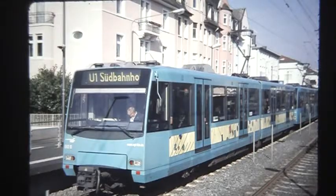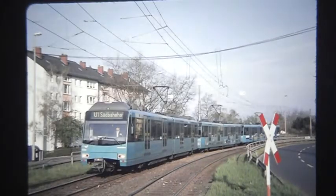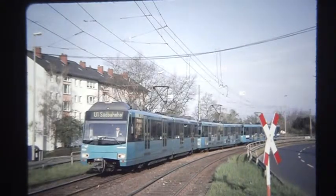Next. Some more 500 series cars. You see they run in 3-car sets, but they can run up to 4-car sets. This is entering the Weisserstein station. Next.